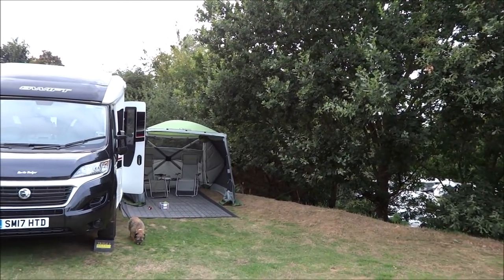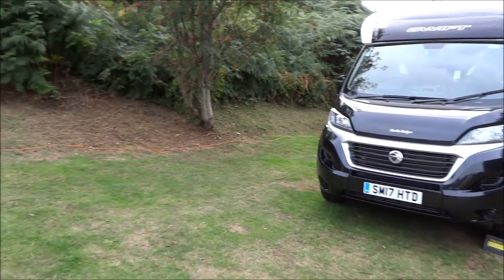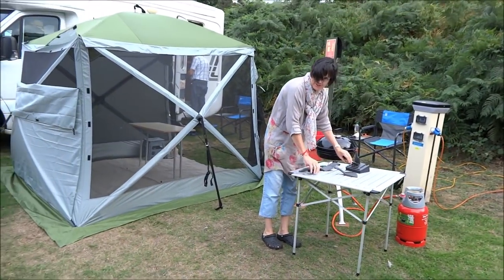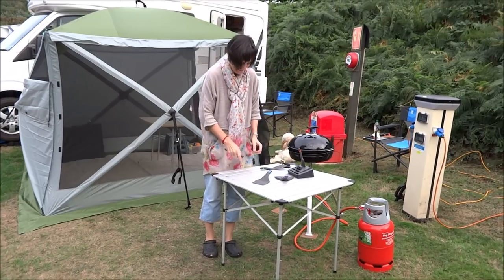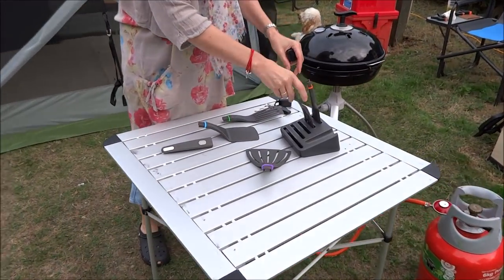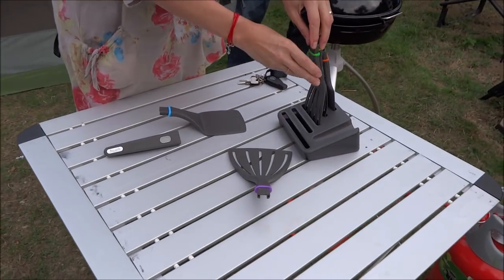We've got Joe and Sheila, our fellow posh cats, who always travel around with us, preparing dinner over here. Sue's making a nuisance of herself, and Joe's got a new toy. That's his new toy that we bought him. Yeah, I'll have to have him demonstrate that in a minute. But they've all got different coloured bits that they go in, look.